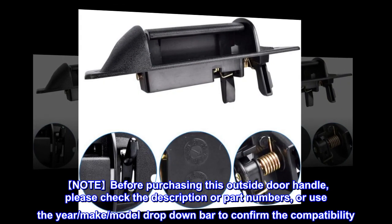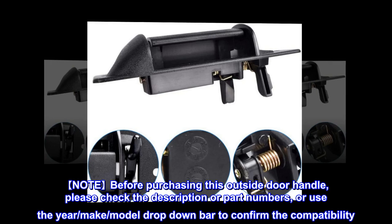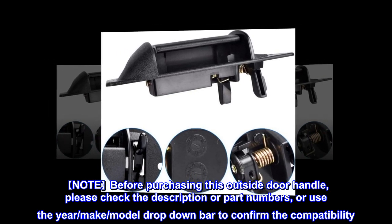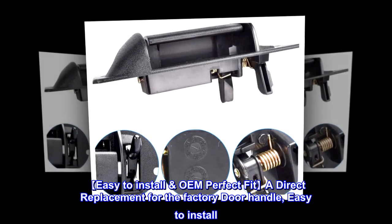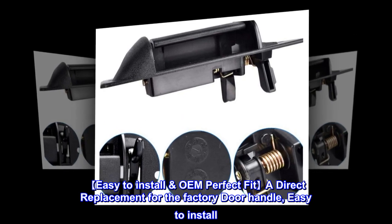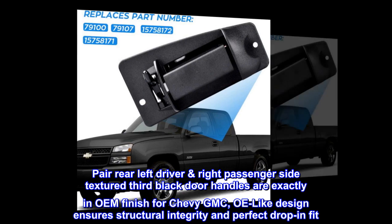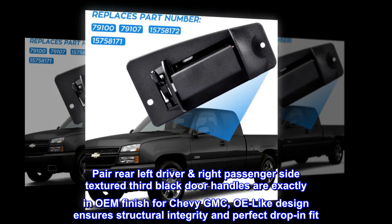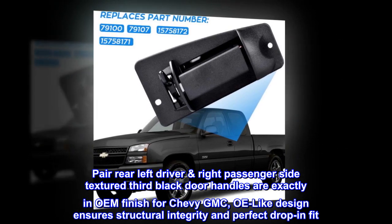Note: before purchasing this outside door handle, please check the description or part numbers, or use the year, make, model drop-down bar to confirm the compatibility. Easy to install OEM perfect fit, a direct replacement for the factory door handle. Pair rear left driver, right passenger side textured third black door handles are exactly an OEM finish for Chevy GMC. OE-like design ensures structural integrity and perfect drop-in fit.